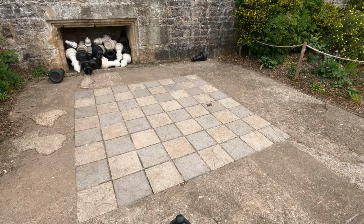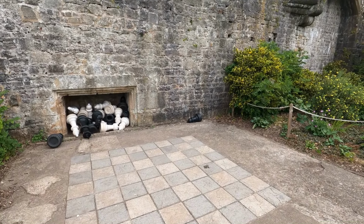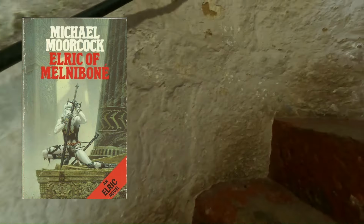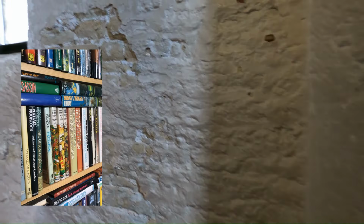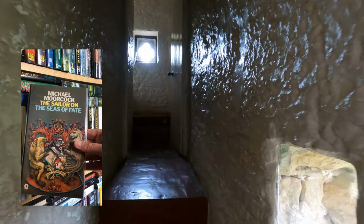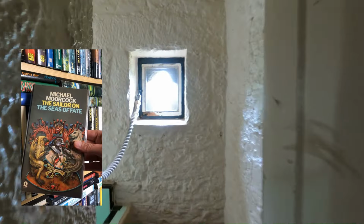So here goes. Elric of Melnibone. This was written and published as a novel and is presented as such in the Omnibus. The Sailor on the Seas of Fate. The Weird of the White Wolf in some Omnibus is broken down into the 3 stories that comprise it: The Dreaming City, While the Gods Laugh, and The Singing Citadel.